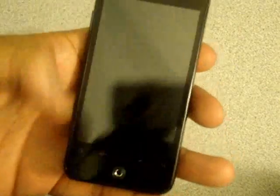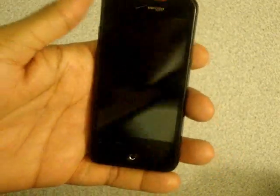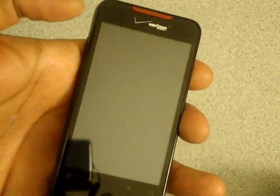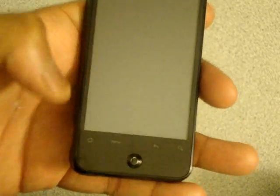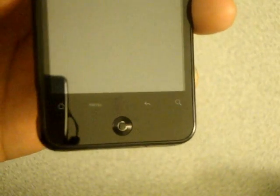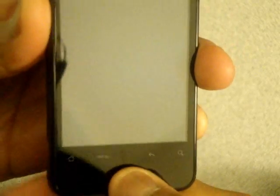So here's the Droid Incredible. 3.7-inch glass capacitive touchscreen. As you can see, the cool red accent on the earpiece there makes it stand out nicely. Familiar Android buttons on the bottom: the home, menu, back, and search buttons. And the new feature here is the optical trackpad. It's actually an optical joystick is what they're calling it. But it is clickable. It's a button. You can hear it. It clicks.